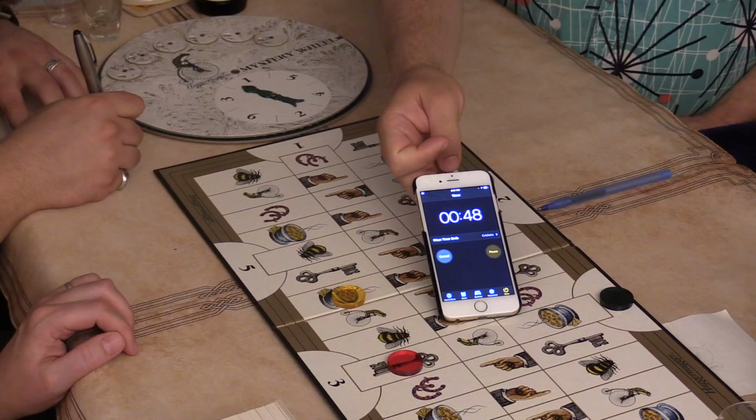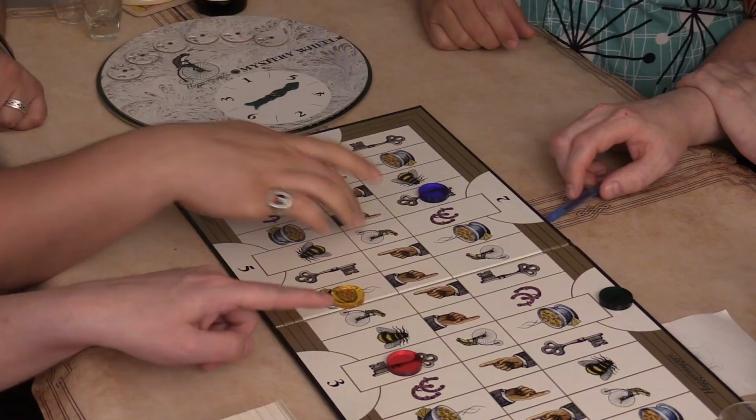L-A-T-E-B-L. Ballet. That is correct. Oh, I would have got that wrong. I was thinking blate. I just make up words. See, that's the problem. I shouldn't do that category anymore. Crap. I'm going to go to 2.